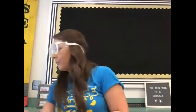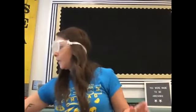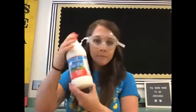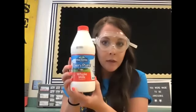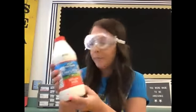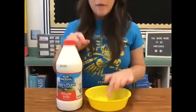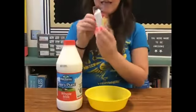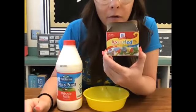All right, so I am going to be using a bowl, and in this bowl, I am going to put some milk. This is just regular old milk like you would drink or put in your cereal, okay? And once I have the milk in the bowl, let me fix my camera so you can see a little bit. There we go. Once I put my milk in my bowl, I'm going to be adding some drops of food coloring to the top of the milk. All right.